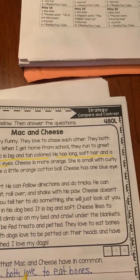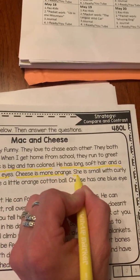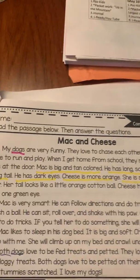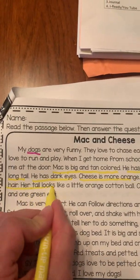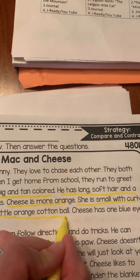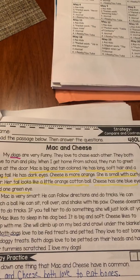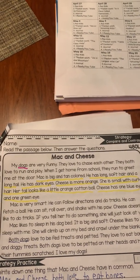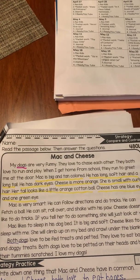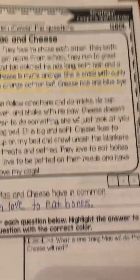Now Cheese, it says, is more orange. I've never really seen an orange dog, but it says Cheese is more orange. She is small with curly hair. Her tail looks like a little orange cotton ball. Cheese has one blue eye and one green eye. So this dog looks more orange. She's small with curly hair, and her tail looks like an orange cotton ball. One blue eye and one green eye. All right, let's move down to the next question.